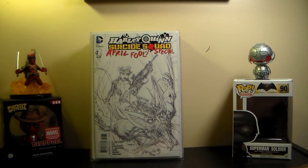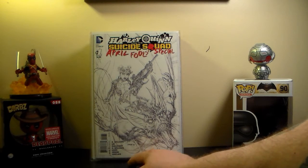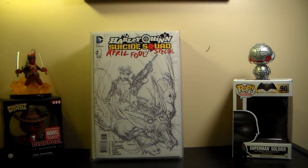I don't know what it goes for online. Maybe I should have checked just to make sure before I bought it, you know, that I wasn't overpaying for it. But yeah, so I got it. I'm sure it's a Jim Lee sketch cover. I probably did okay on it. And then I just got a few books left from the last 2 weeks, the new books.